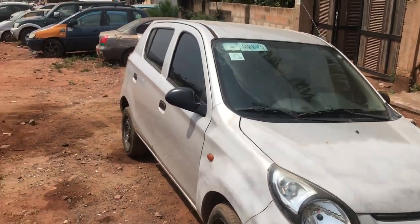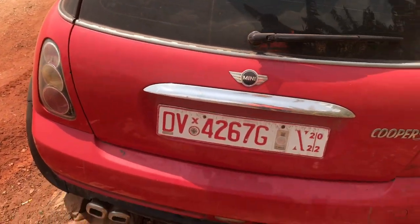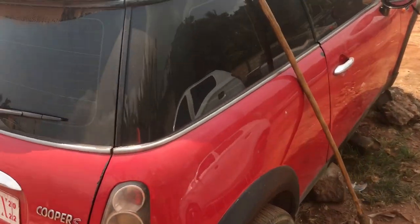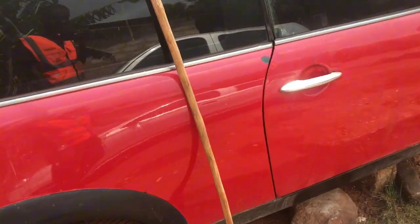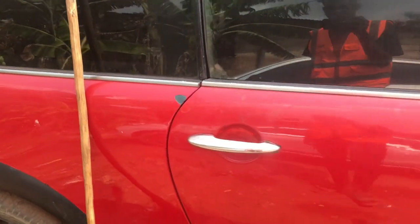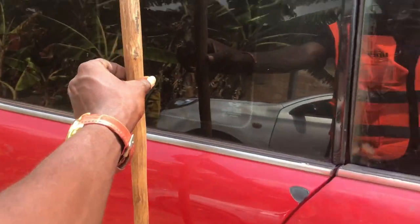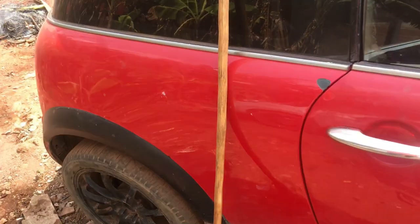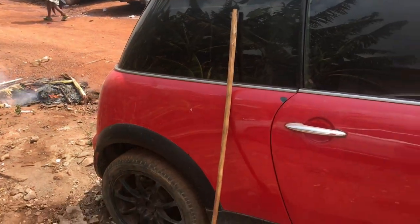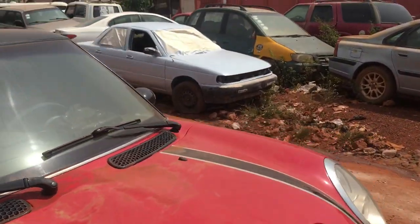Suzuki Alto. So someone left the broom here. I don't know if I'm supposed to touch it. Yeah, but this looks like those brooms in the Harry Potter movies. I don't know, kind of looks like one, but yeah, it is what it is. Let's go.